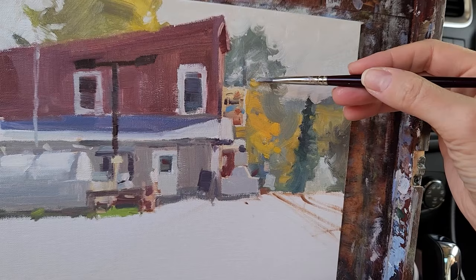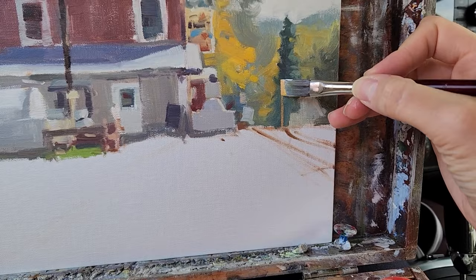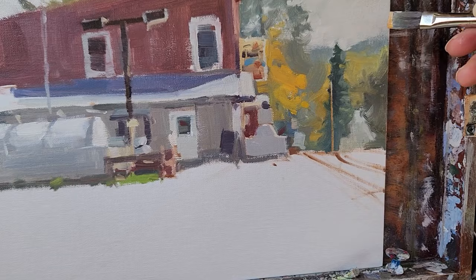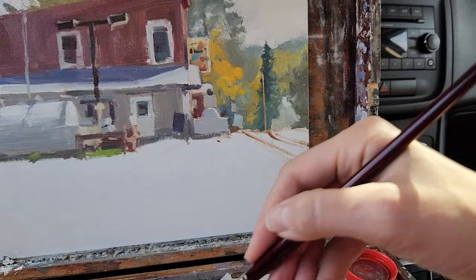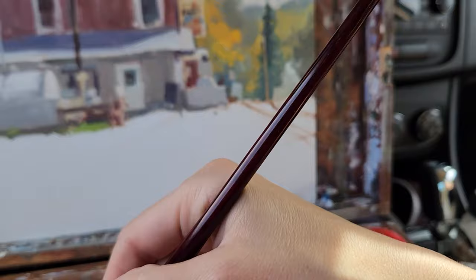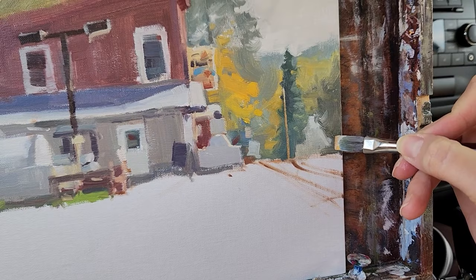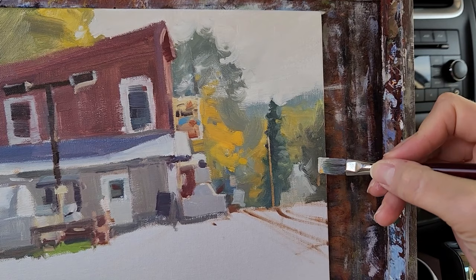Does there need to be one here, maybe? I think so, yes. In reality, it's further over, but I think it needs to be here because I changed my mind. I don't think I'm going to put that little sign in. The little... What does it say? Homemade donuts! Where are my donuts at? I'm not going to put that in, but I think instead, if I just move this over a little bit, it will stop the eye.